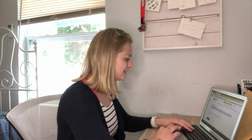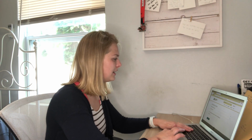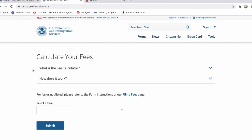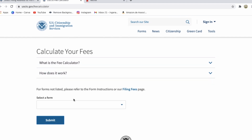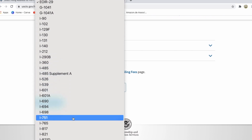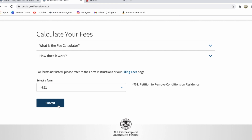But I want to show you real quick how I found out what the amount is that I have to pay, and how I'm going to split it up in the checks. So I'm just going to show you on my computer. I went on the USCIS.gov website, to the fee calculator, and that's where you can find this. What is the fee calculator? How does it work? You can read through this, but what you want to do here is select the form that you are sending in. For my case, it's the I-751. Then I press submit.